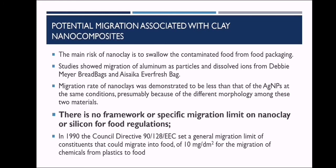The main risk of nanoclay is swallowing contaminated food from food packaging, which is likely to occur through potential migration of both nanoparticles and the dissolved form of aluminum and silicon. Studies showed migration of aluminum as particles and dissolved ions from DuPont Mayer bread bags and a Saica Everfresh bag, which occurs faster in acidic mediums.